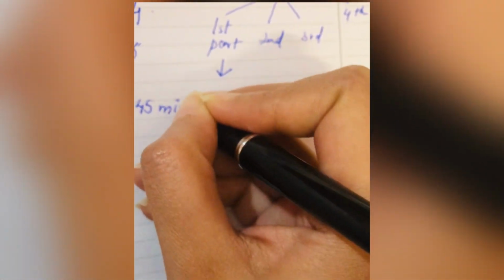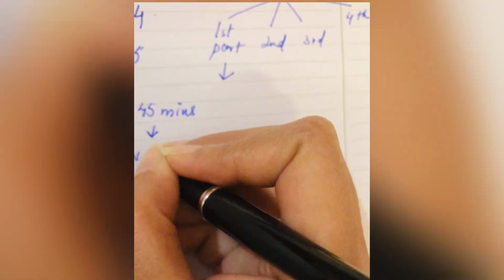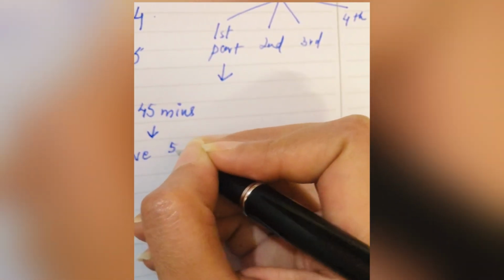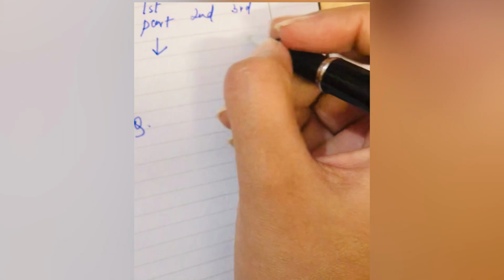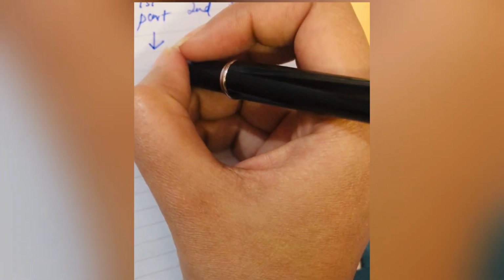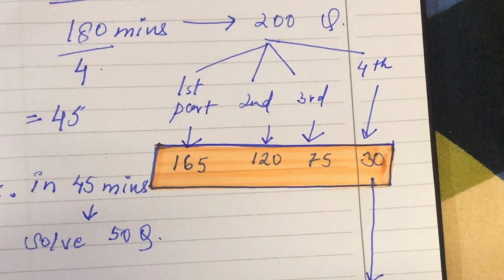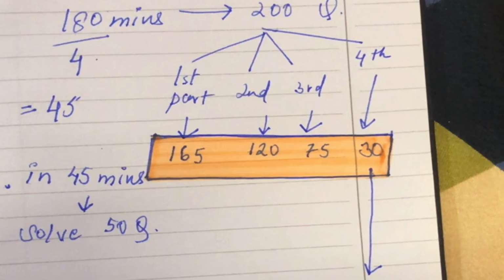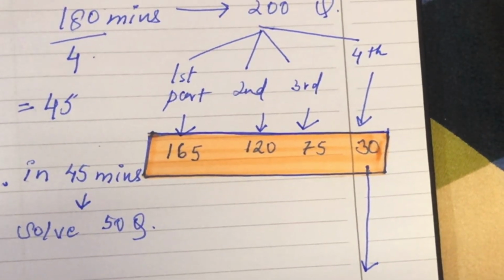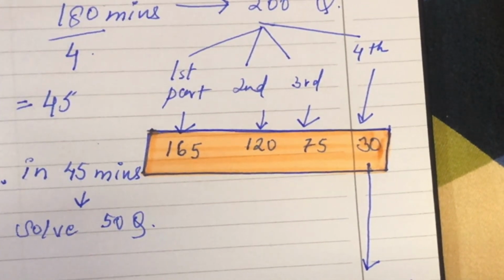Now a lot of you know that the timer in the exam runs backwards, that is from 210 to 0 minutes. So according to this equation, the first 50 questions are supposed to be done when the timer hits 165 minutes. The next 50 are to be done when the timer hits 120 minutes. And the next 50 are supposed to be done when the timer hits 75 minutes. And the next 50 are supposed to be finished when the timer hits 30 minutes. And then in the last 30 minutes, we will do those questions which we have left for review and we have left because they were long.